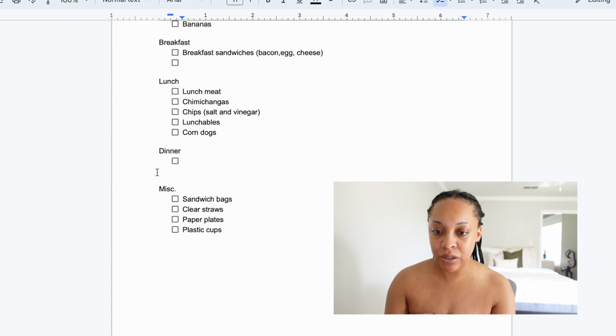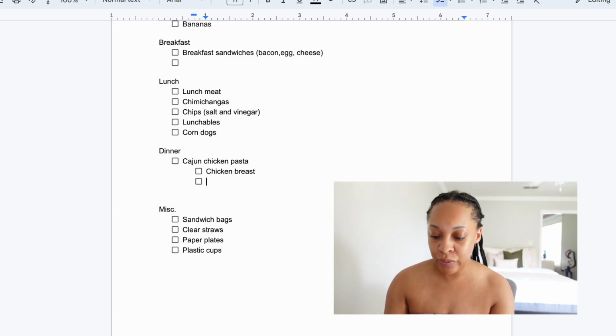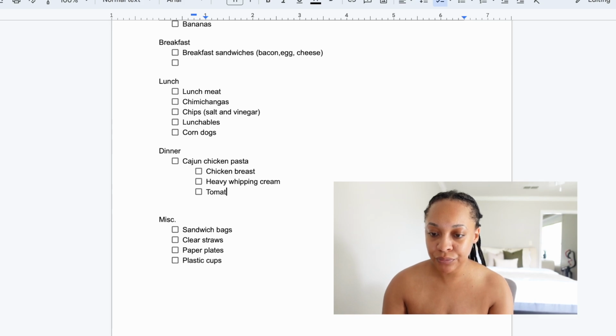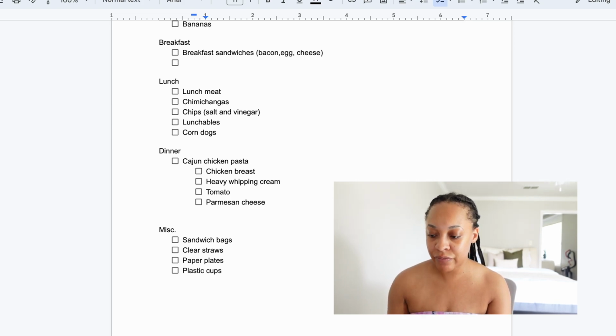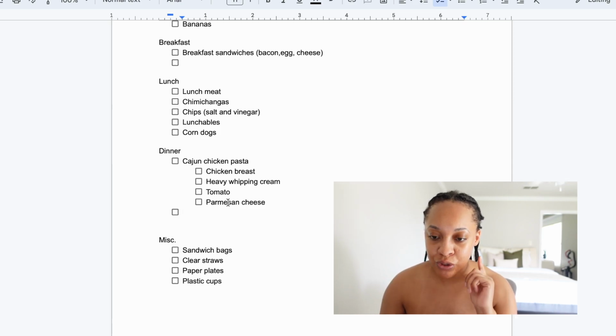Okay, so what I'm feeling for dinner is going to be chicken pasta, Cajun chicken pasta, because I know how to do that. So Cajun chicken pasta, and I'm going to need chicken breast. I'm going to need heavy whipping cream, a little tomato, and Parmesan cheese. And that is that for that, because I already have the seasoning. So we have Cajun chicken pasta. I believe that is all that I need, just going off of memory.